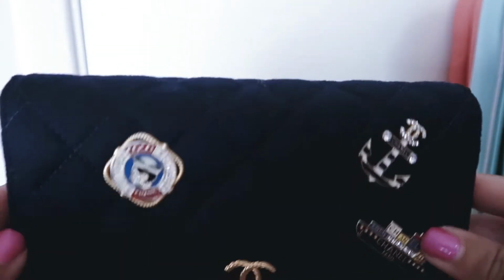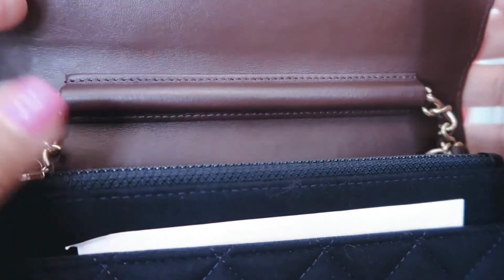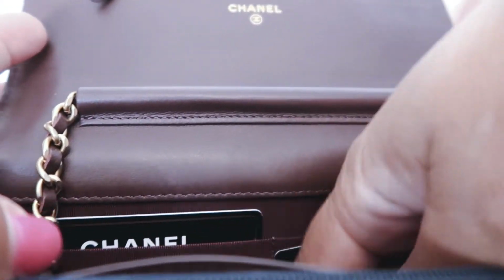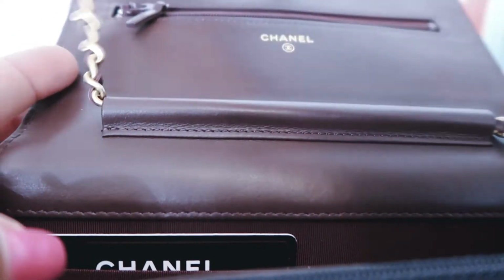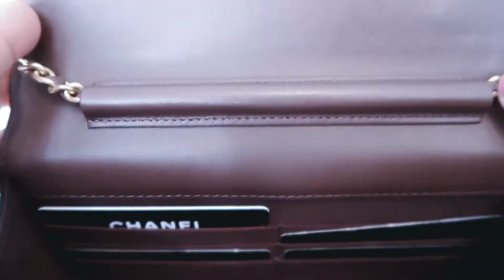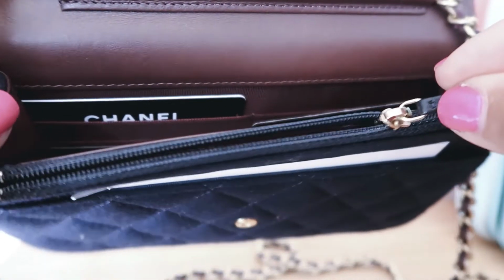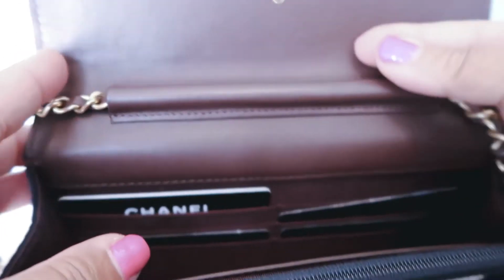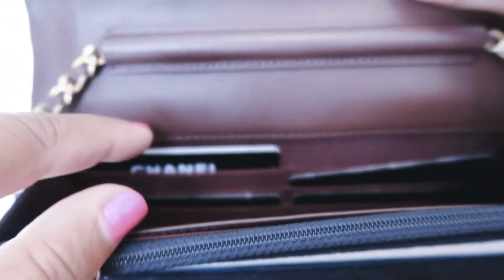Okay, so here's the bag, and it has the burgundy interior. This is my bag for evenings on the ship. I don't think I will take it off of the ship, but I can put my cards in there, maybe a little cash if I want to tip in cash. I could put some lotion, hand lotion, my room key, maybe a lip gloss or something.